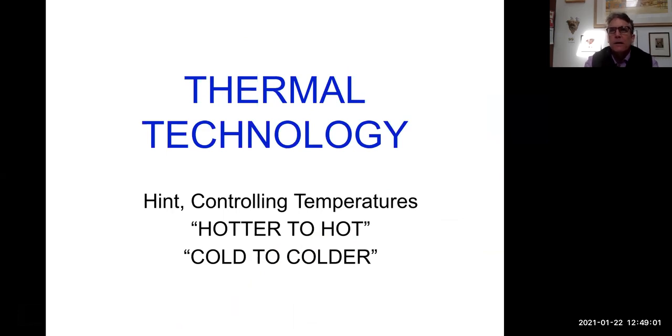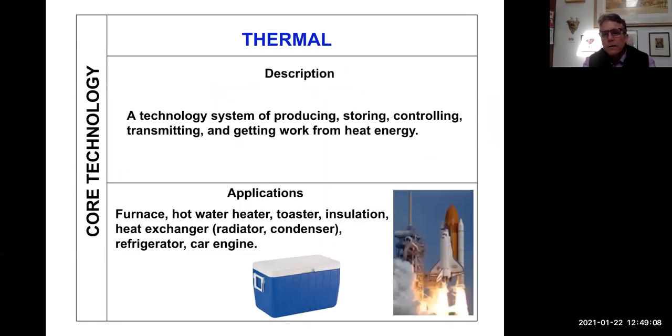It is to enhance our ability to make things hot or cold, right? Thermal technology is a technology system of producing, storing, controlling, transmitting, and getting work from heat energy, okay? Applications: the furnace in your home, a hot water heater, a toaster, insulation, heat exchanger, radiator, condenser, refrigerator, car engine. Not quite sure why a car engine is other than it gets hot.